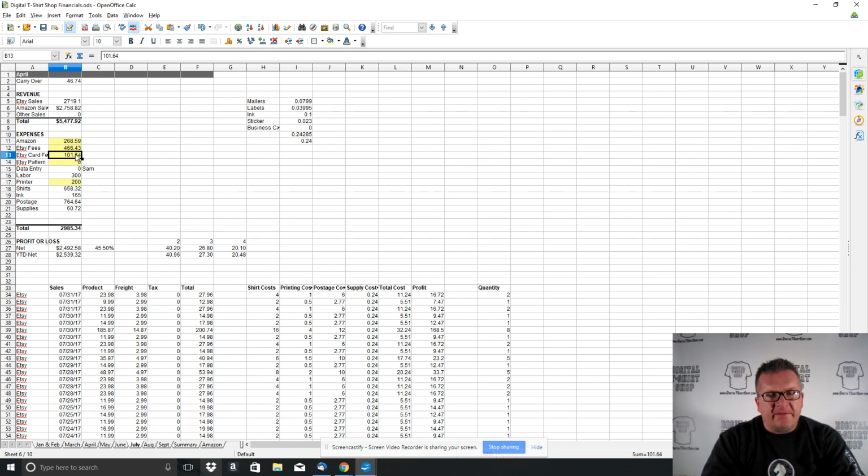Etsy card processing fees. This is something that I came across yesterday that I wasn't tracking in previous months, and I didn't realize that the card processing fee comes out separate from other Etsy fees. So in total, we had $2,700 in Etsy sales. We had $568 in fees on Etsy, which really starts to add up. That's almost twice as much in fees as Amazon.